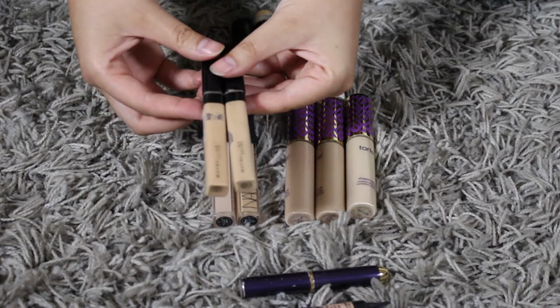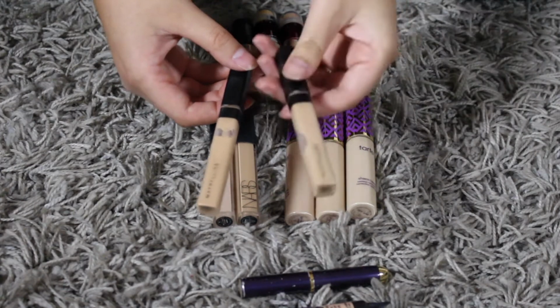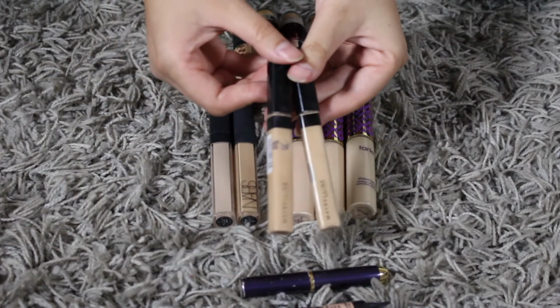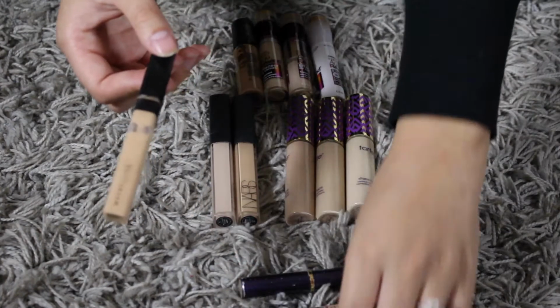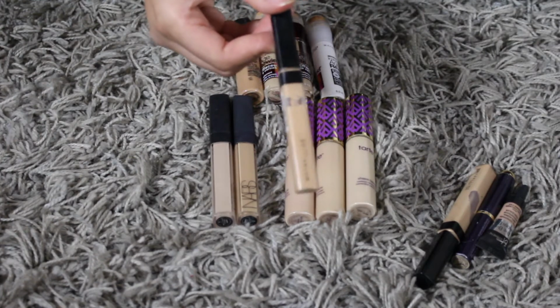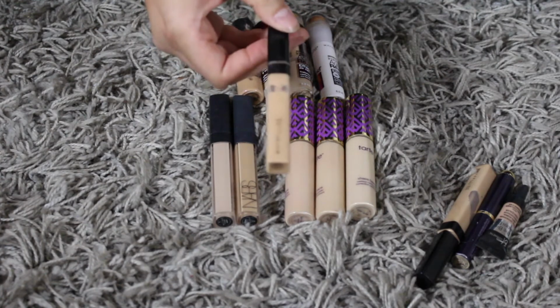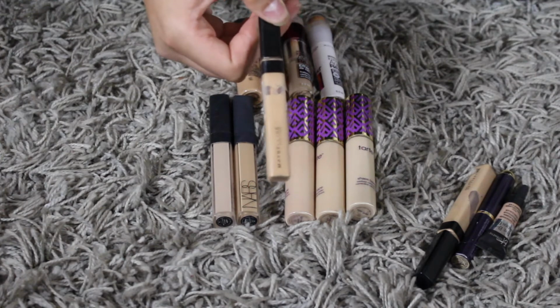These are two Maybelline Fit Me Concealers. This is in the shade Light and this is in the shade Medium. The light is too light for me even when I am pale, so I'm going to be passing that on and keeping the medium because it works well as I get tanner again. It works well for me right now. It's a little too dark, but it will work well in the next month or so.